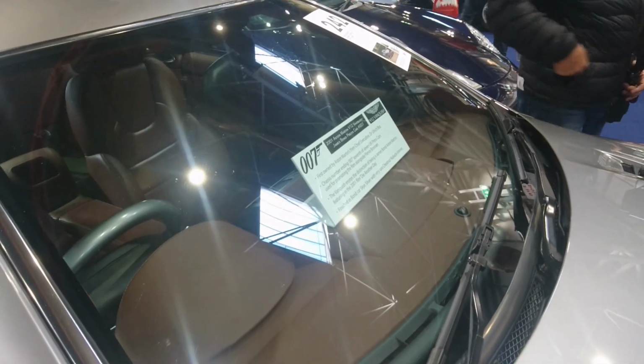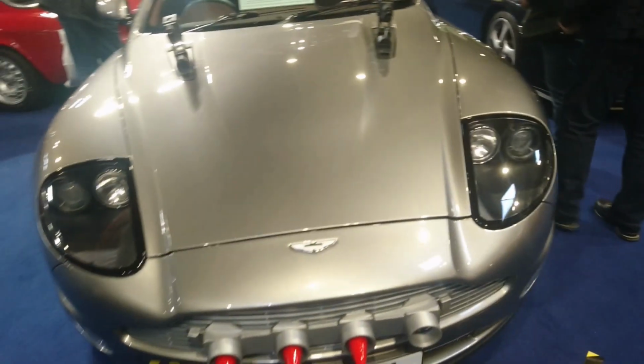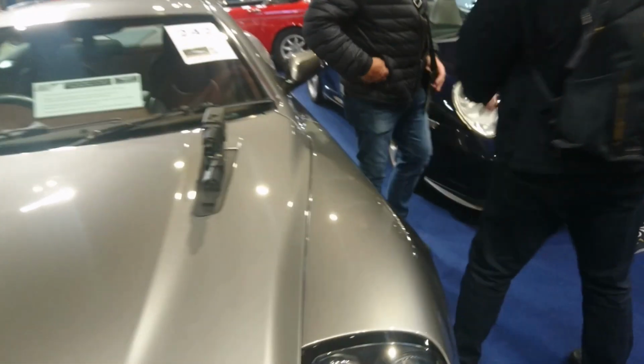Ex-Aston Martin press car promoting the film, complete with machine guns. That is a terrible film, viewers. I wouldn't recommend watching it. However, this car does look quite interesting. This will be a 2001, this one. £55,000 to £65,000. And don't trip over the missiles.